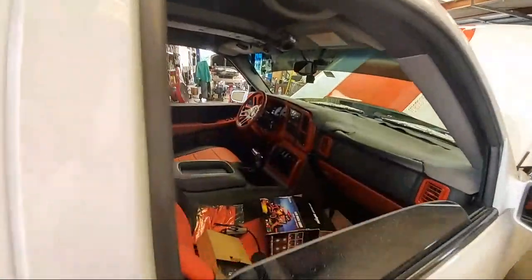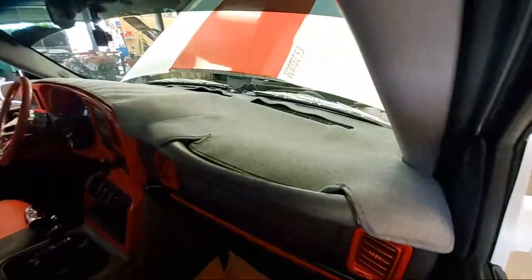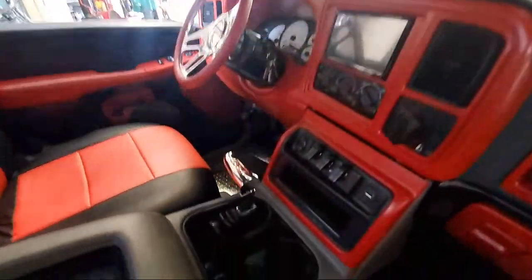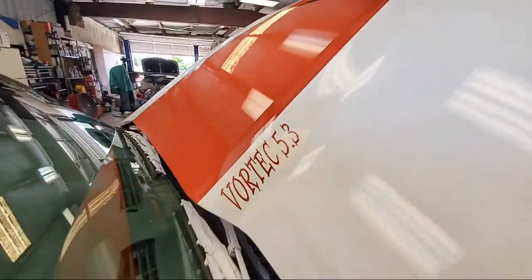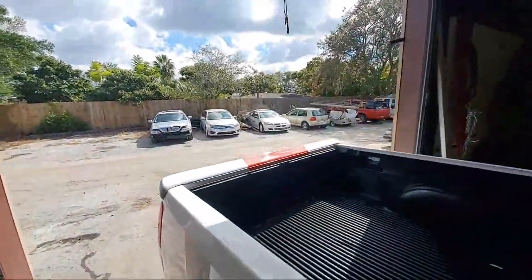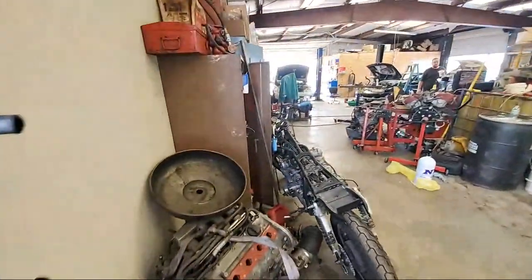And check out this interior. Look at that. Beautiful. I should have got one of these dash rugs because my dashboard cracked. Just went in there one day and it cracked. Look at this beautiful B&M shifter, beautiful red on black interior. It's a Vortec 5.3 liter. And he's adding a nitrous oxide to it today. Let's go check out the driver's side.